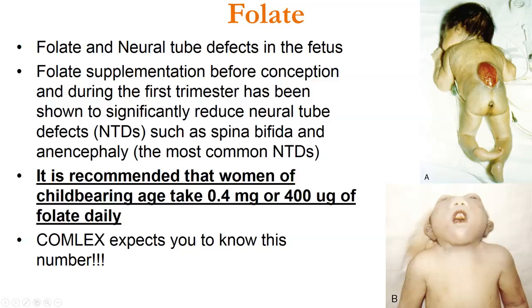So first of all, what's going on, as I just mentioned, in a pregnant woman, you have a fetus which is rapidly dividing cells, so they're using up the folate stores. And what happens in the fetus, if there is not enough folate, is the neural tube defect. So this is one of the things that's absolutely been proven.